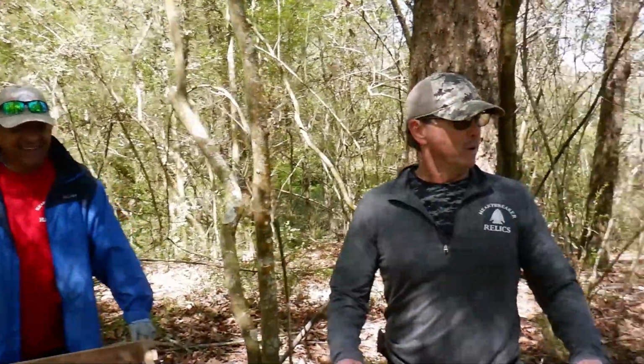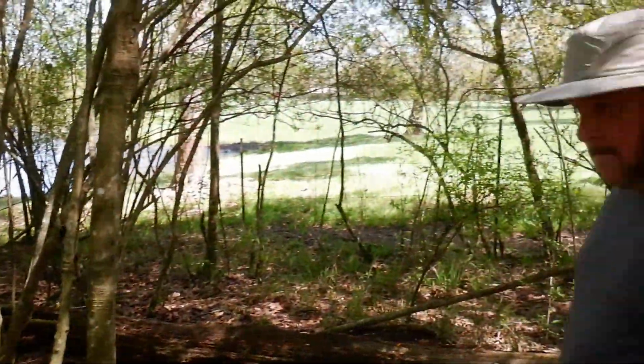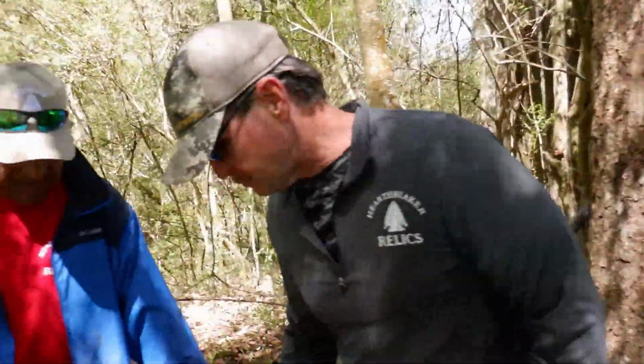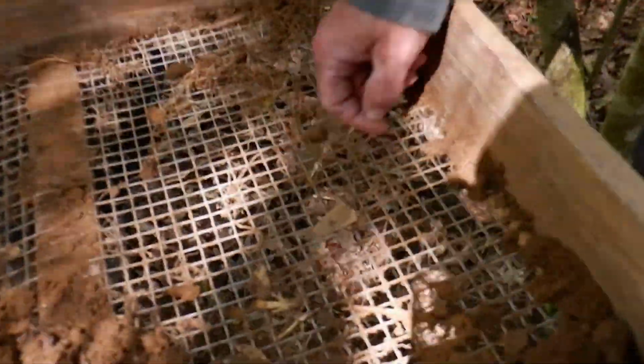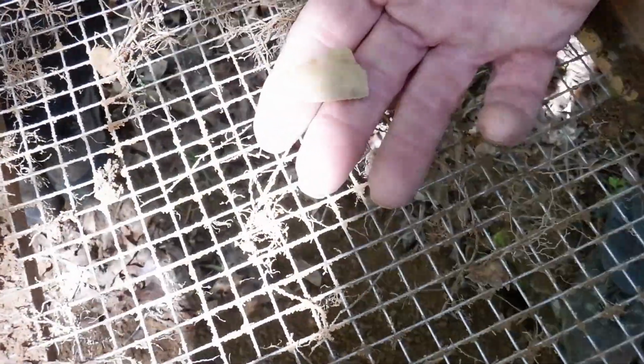But we're back on Heartbreaker Ridge, and we've been here about 5 minutes. It's after lunch. We kind of struck out early this morning, but Mike had found a little broke drill tip a few minutes ago, and then Dan, we hit up on a couple of tips over here, but decided we'd go ahead and get the intro in. Two shovelfuls, and we've got two tips out of here.